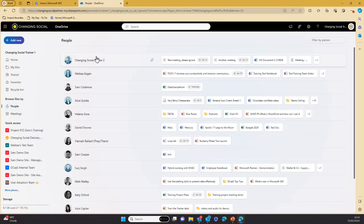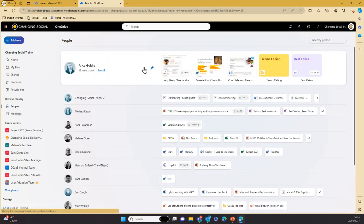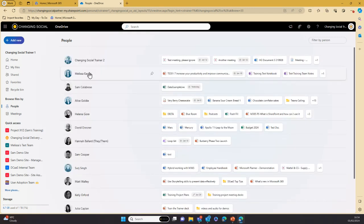Browse files by people. The most common collaborators appear straight away in here. You can choose to pin one to the top if you would like to and see everything that's happened there from that person. And you don't even necessarily have to click into that person. The things that they have shared with you most recently are available straight away, and you can look at what those items are and click into them. Again, reducing the number of clicks, reducing the amount of time it takes you to find things.